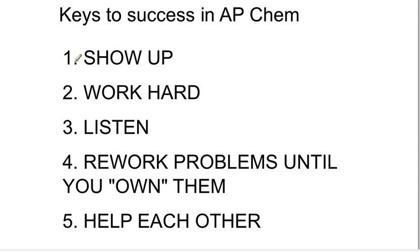First, these are all common sense things too. Pretty much in any class, you're going to be successful doing these things, and anything in life actually, but especially in AP Chem. Number 1, show up. Got to be there to learn. The pace of the class is pretty fast. If you're not there, you're definitely missing out on something pretty much every day. I teach every day except for the days that you take tests or we're doing labs, but that's a different form of teaching.